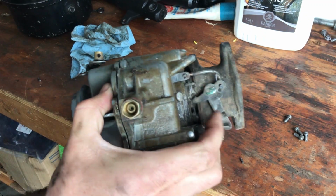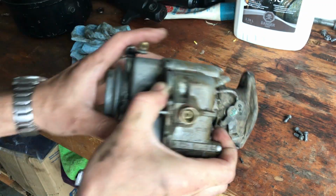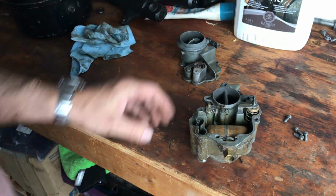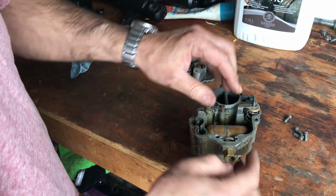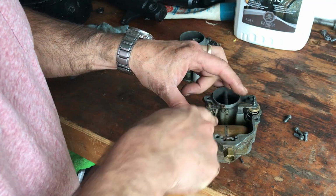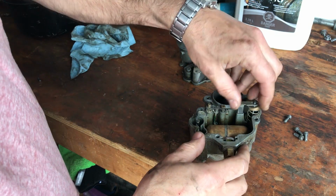This area here, that's cycling your acceleration pump, your accelerator pump. This is it right here. I wanted to show you that when you're opening the throttle, this goes down and it's pumping gas, from the bowl area here out into your carburetor whenever you cycle the throttle.